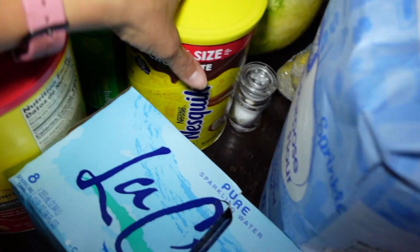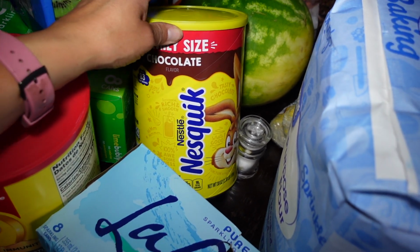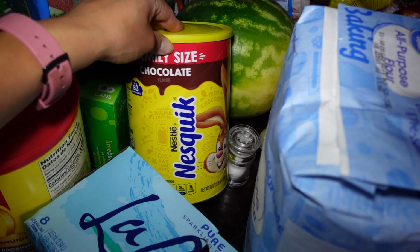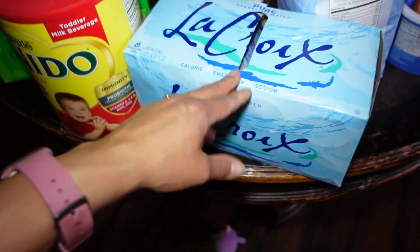Some chocolate milk. We have been out of chocolate milk, so I got this big one. I really wanted that Nesquik. I think it's that instant breakfast Carnation, I think it's called. And I couldn't find it, so we got that. And I got, of course, my sparkling waters.